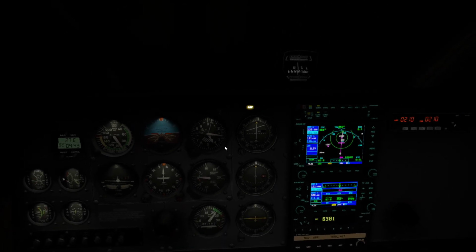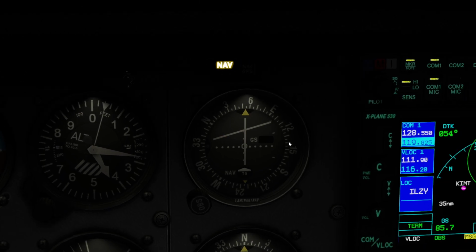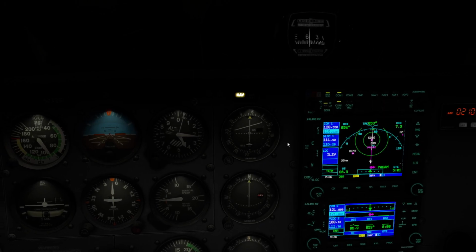Keep an eye on airspeed. Once we get inside of Pagan, we'll slow down to where we can do flaps 10. Really, I'm just watching for this to start moving, which I think it kind of is. Not yet. There she goes. Yeah, so we should start our descent here in a second.